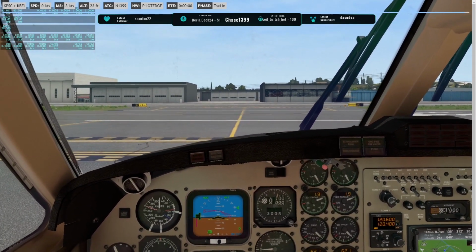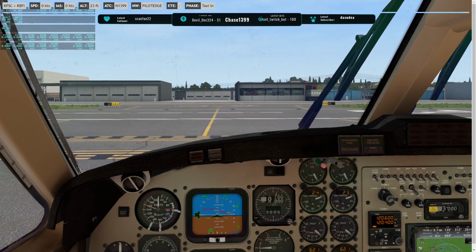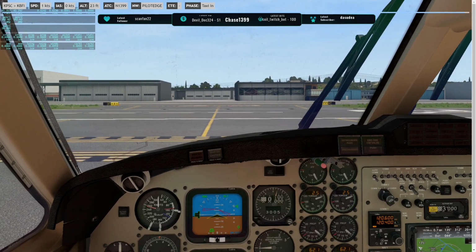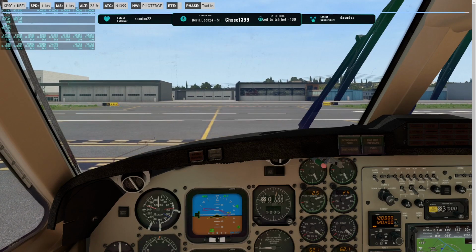139, cross runway 14 left, taxi to parking, and remain this frequency. Cross 14 left and taxi to parking. Remain with you, 1399. Thanks for the help. We'll see you.